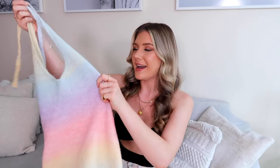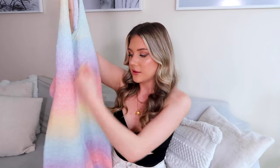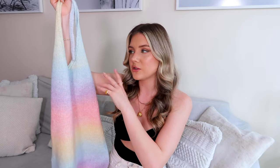I feel like this next dress, people are either going to love or they're going to hate. I personally love it. So it's this gorgeous pastel knitted halter neck mini dress, and I love these colors. I think they're so stunning. I think pastels are here to stay. They've been around for the past few summer seasons, and I think that should this dress wash and, you know, stay looking nice, you'll be able to rock this for a good few more years. I just love it. I love the colors.